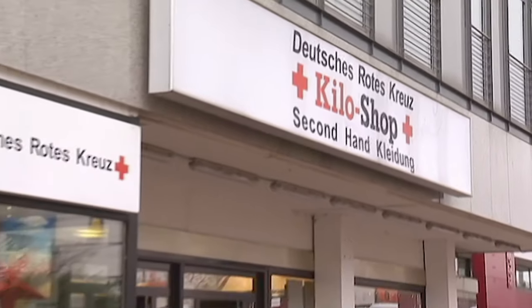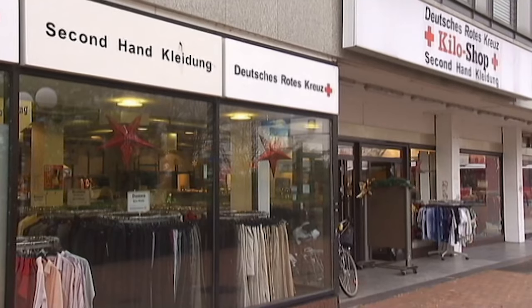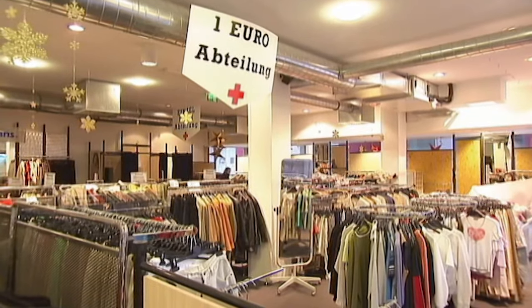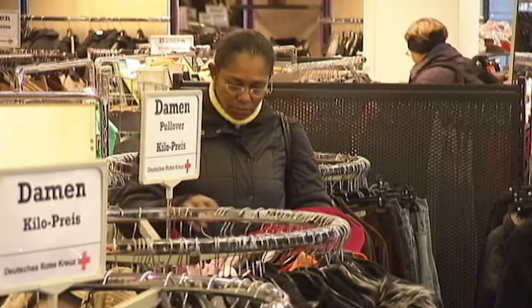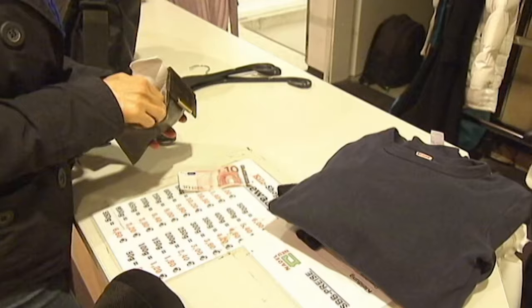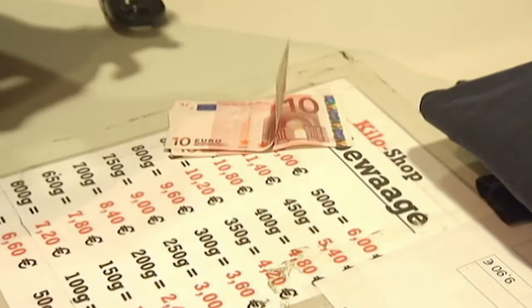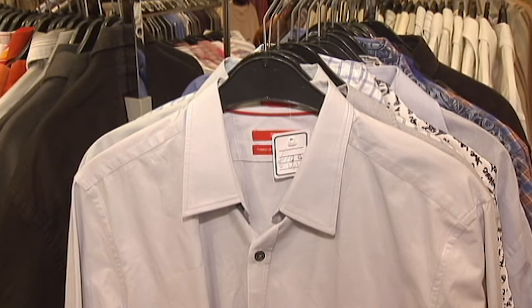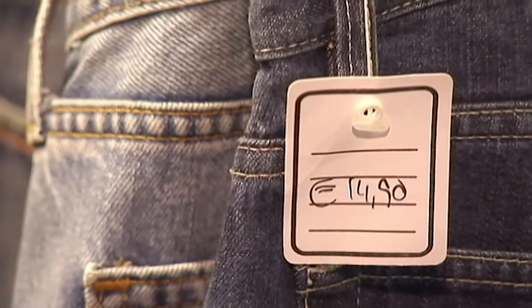The German Red Cross sells donated clothes in its so-called kilo shops. The cheapest way to buy here is in the 1 euro department. Each item costs 1 euro. Clothes that are in better condition are sold by the kilo, 12 euros per kilo. Brand name items in good condition are individually priced. For example, a pair of name jeans costs 14 euros 90.